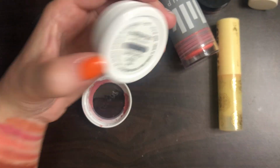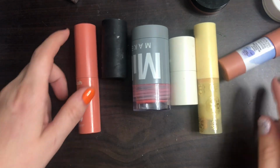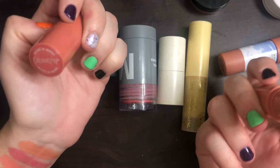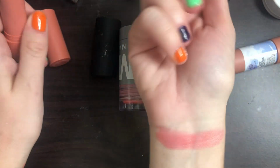And this is in the shade Birthday Suit. On to the sticks. So I've got two of the ColourPop blush sticks, and I'm going to do these on the other side. This is in the shade More is More. I really like this one. It's like a pink with like a gold shift, which again, we've talked about.